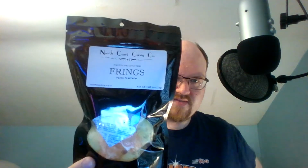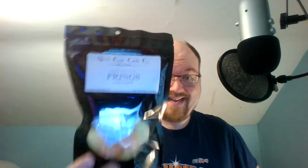So here's something different. I was up at my local Mr. Bulky's, which might be the only Mr. Bulky's like anywhere, and they had a bunch of bags of something really interesting. These are from North Coast Candy Company. They're freeze-dried candy. These specifically are called Frings. They're peach rings. And it says on the back that these are specifically Albanese brand peach rings.